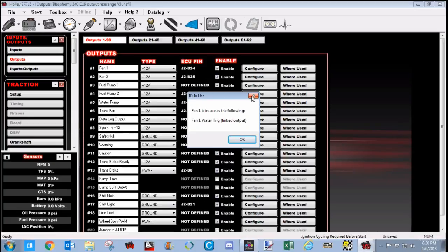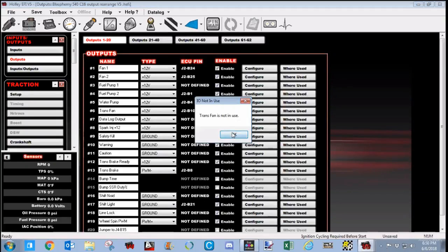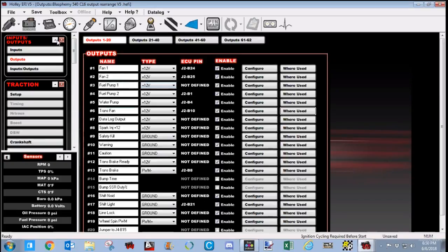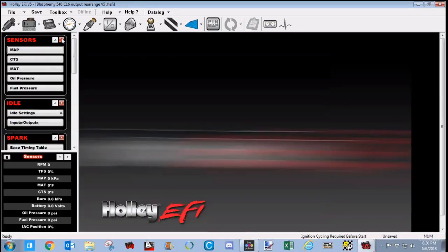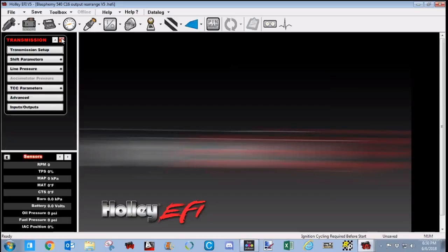So if you have something and you want to know what things you're using with it, in the output section there, "where used." So that's kind of cool. Very cool. Now I'm thinking about we're going to try this at the class this weekend. I've seen enough. I like it. Guessing it's pretty stable. I know they've been testing it for a long time.